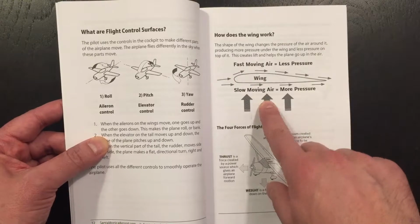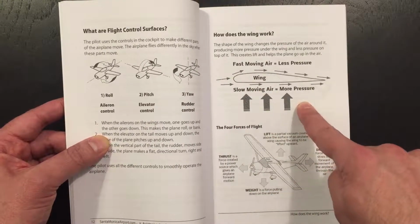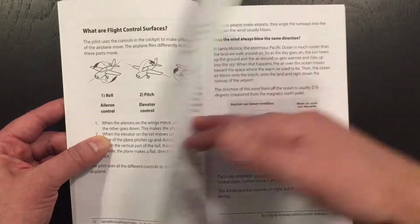How does the wing work? Now, our volunteers, we hand drew these digitally using tools on the internet. The 4 forces of flight: lift, drag, weight, thrust, all kinds of neat stuff.